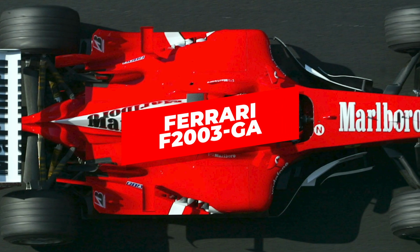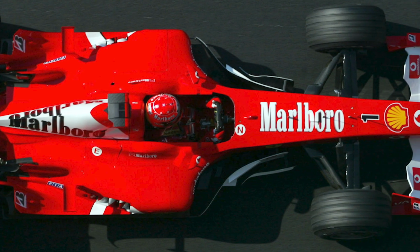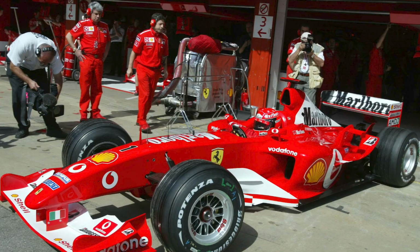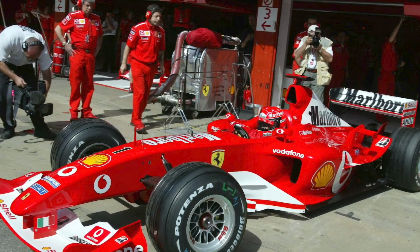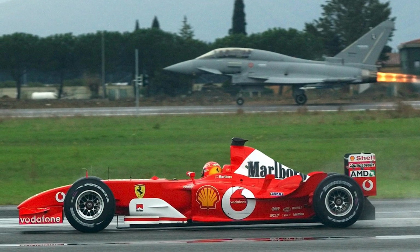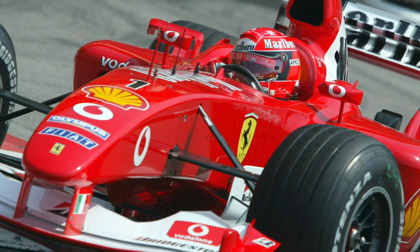Ferrari's F2003 GA won 7 of the 12 races it contested, took 5 pole positions and 5 fastest laps as Michael Schumacher stormed to his 6th world title, surpassing Juan Manuel Fangio's record of 5 championships that had stood for 46 years. After the season had finished, Schumacher even raced the car against a Eurofighter Typhoon over several distances to determine which was faster. The aircraft inflicted a rare defeat on the German.